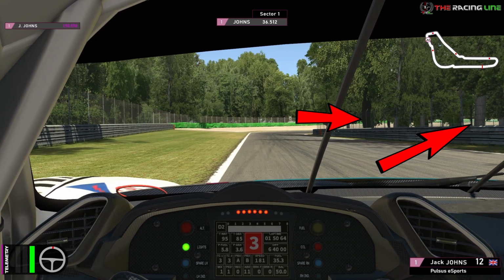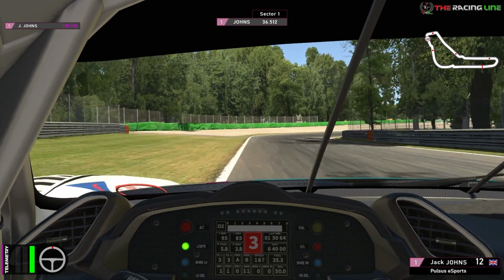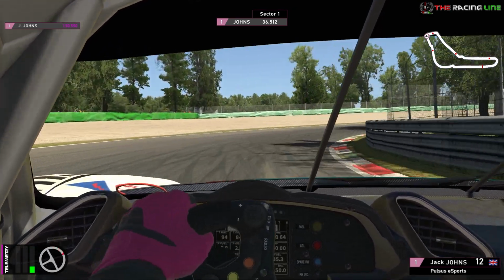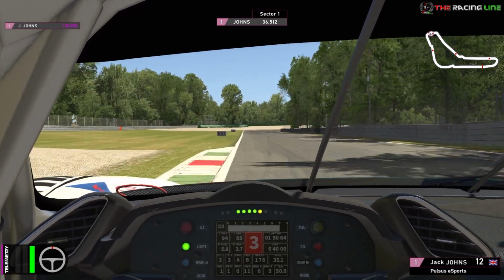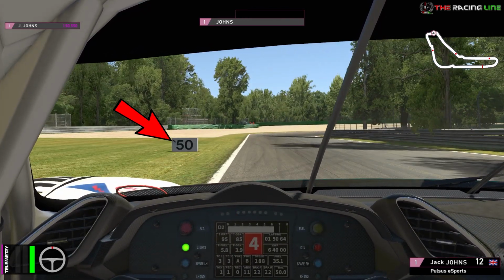This braking zone's tricky. There's an opening in the trees on the right-hand side. You want to brake towards the later half of that opening, down back into second gear, holding it tight to the right-hand side curb before you get back on that throttle, being careful not to use too much of the track on the exit.